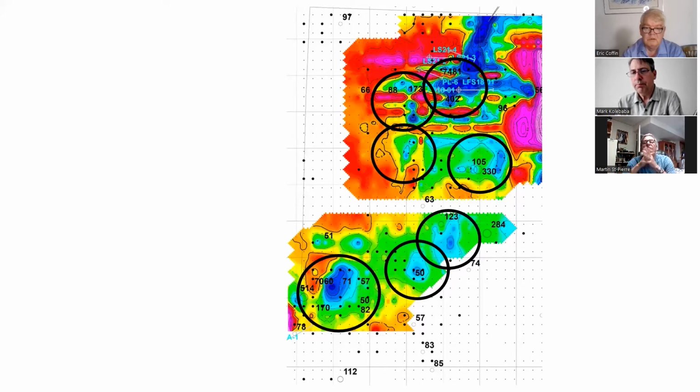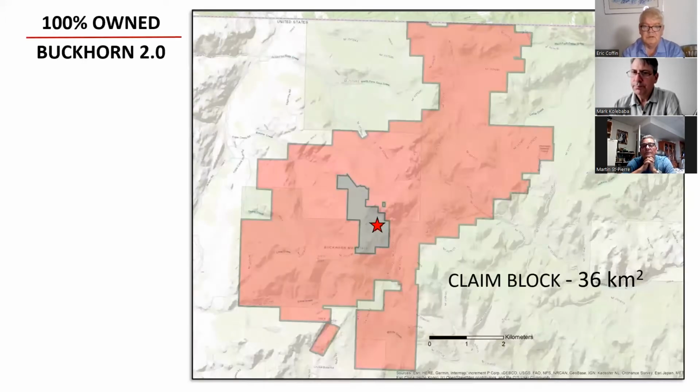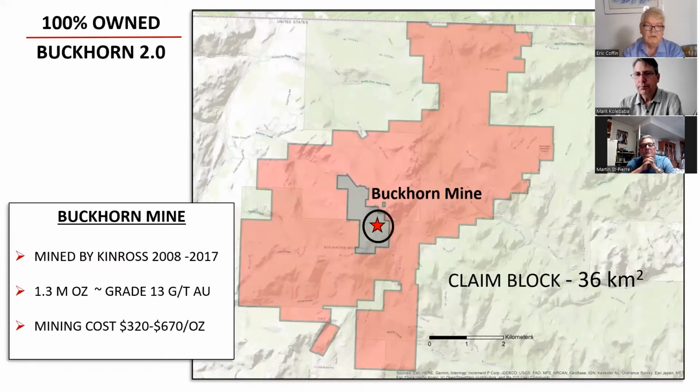So now you're moving the rig to Buckhorn. Buckhorn, I think, is a little bit different in terms of the model. Maybe you can give us an overview of what the Buckhorn mine was, and by inference, if you're looking for more Buckhorns, what should a target look like to have the potential of being a Buckhorn lookalike or twin?